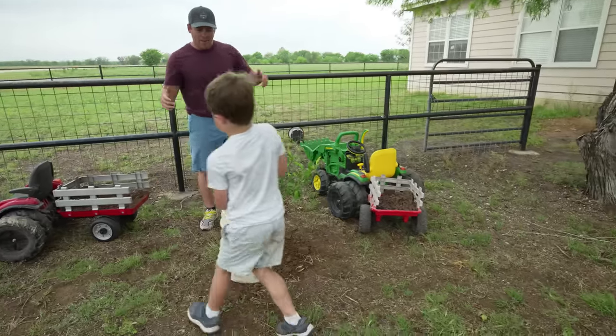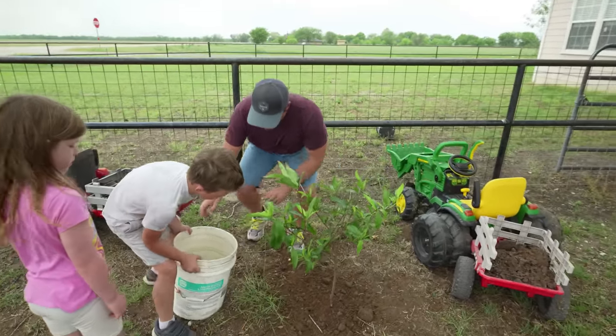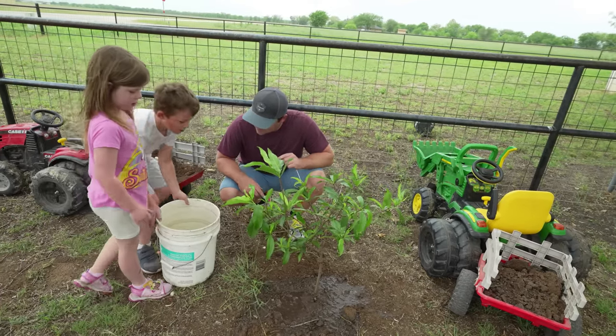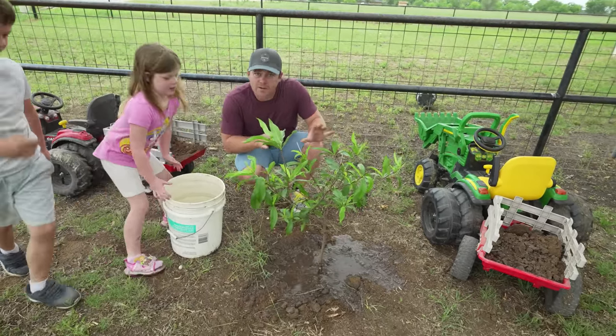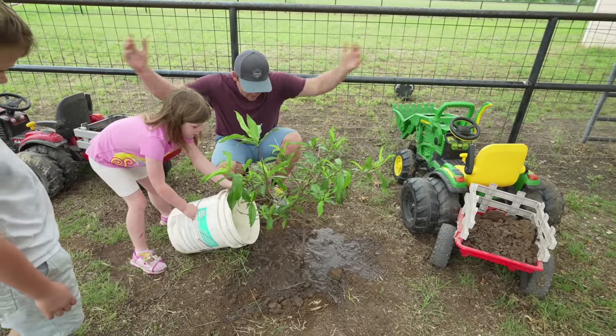There you go, Hudson. That big old bucket of water. All right, start pouring it on there. You pour half of it and let Holly pour the other half, okay? Just pour a little bit more, Hudson. There you go. Let Holly try now. Holly, your turn. Get some water on the plants, okay? So this tree can go big.